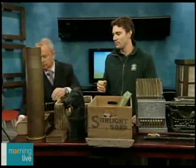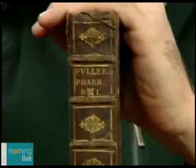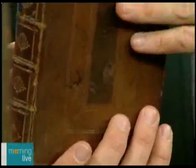And then some great books, too. I'm a bit of a book buff, and this book here, it's very tough to see, but it's almost 300 years old. It's a medical dictionary, and it's actually the original edition translated from Latin by the actual author. Incredible.